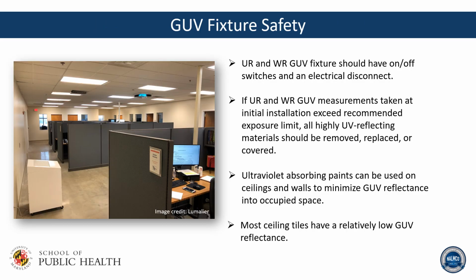Let's discuss GUV fixture safety. All upper room and whole room GUV fixtures should have an on and off switch and/or electrical disconnectors. If upper room and whole room GUV measurements taken at initial installation exceed recommended exposure limits, all highly UV reflecting materials in a room should be removed, replaced, or covered. Ultraviolet absorbing paints can be used on ceilings and walls to minimize reflectance into occupied spaces. It is noteworthy that most ceiling tiles have a relatively low reflectance.